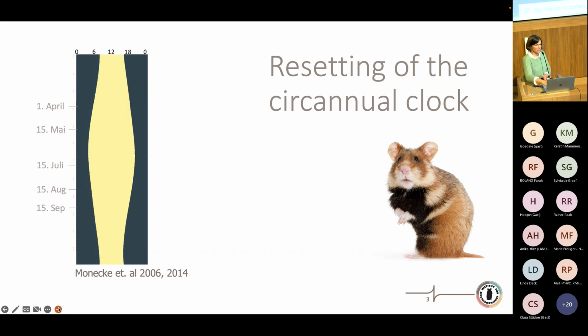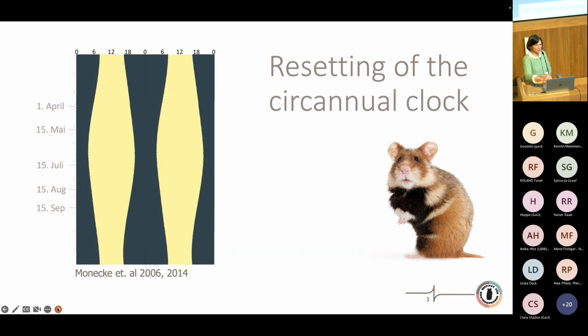normally we double plot everything, which is not working here. Yes, here we go. The hamster, as you know well, is reproductive from, let's say, early April to mid-August. And typically it shows activity very sharply between mid-May and mid-July.